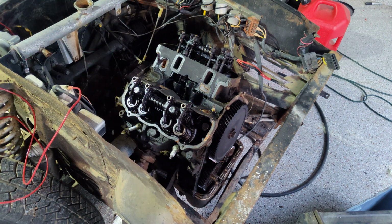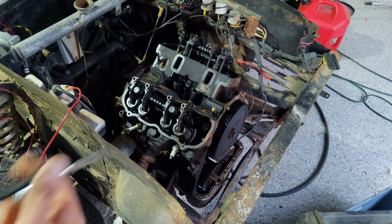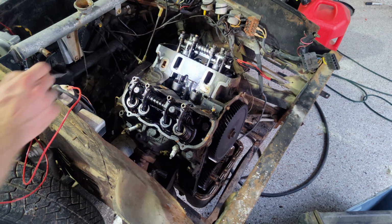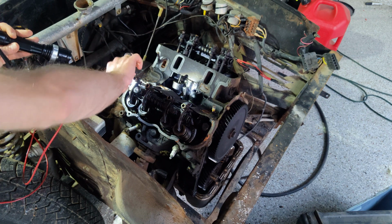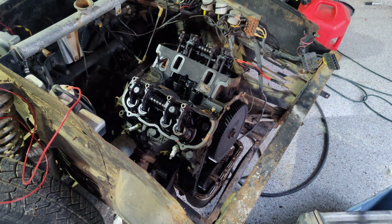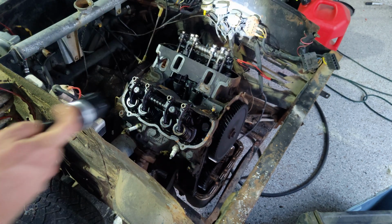I need more of a scraping tool. I'm hoping this spudger pick thing will do the job, but I got doubts. I may need to bend one of the ends into a hook, and that's exactly what I'm gonna have to do. Okay. I think that'll do it. We'll find out.